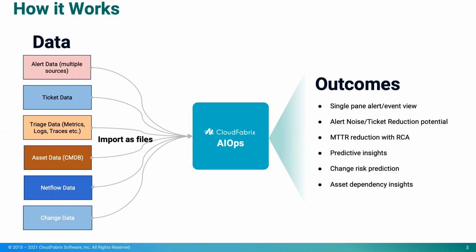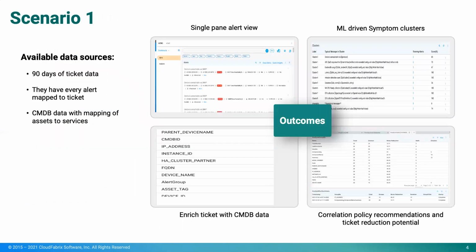So that was the left-hand side of the slide. Now on the right-hand side are some of the resulting key outcomes based on the input data availability. So let's go and look at 2 scenarios. So scenario number 1. We'll walk through a scenario where a customer provides ticket data and says that every ticket has a corresponding alert.